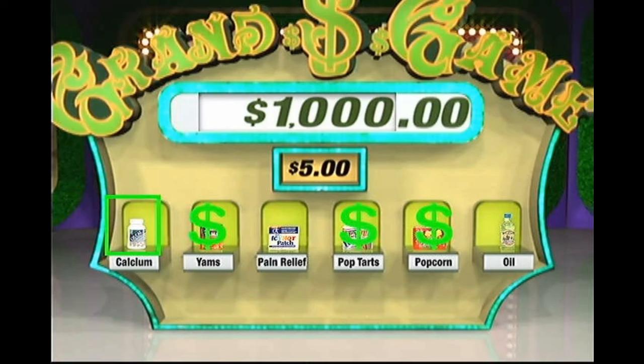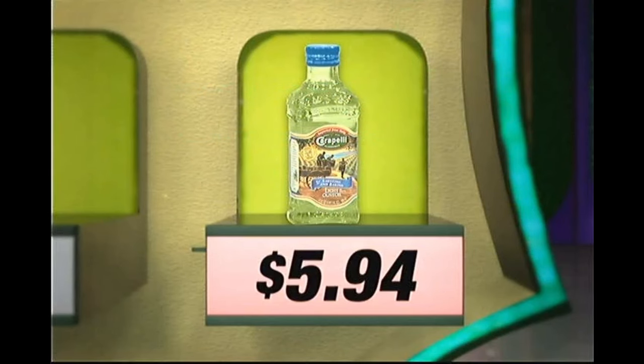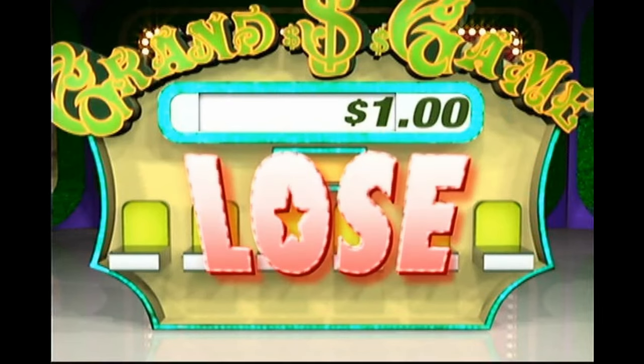Which item are you going to choose next? Which one is less than $5? The oil. If it's higher than $5, you lose your $1,000. If you win, you win $10,000. 1, 2, 3 for the oil. $5.94. No, I'm sorry. Thank you for playing, and we'll see you at the big wheel.